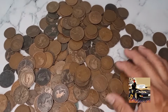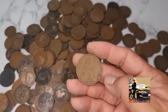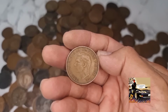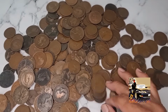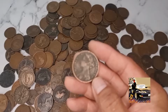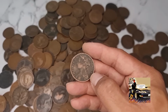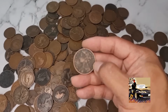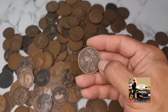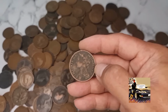Mind you, I don't know how many 1 penny coins of the United Kingdom I have already. I have lots. It's 1938, King George VI. Yeah, I have lots of 1 penny coins from the United Kingdom, and I don't know how many kilos. There's a lot of it. I have lots with different dates and varieties and different conditions. And I really like 1 penny coins.